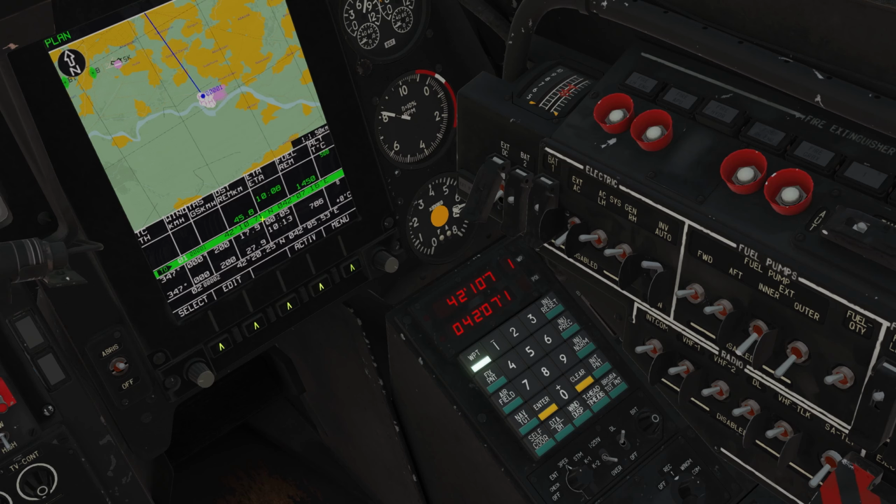So real quick, waypoint 1 on the ABRIS: 42107 north, or 71. We're going to talk about that second digit here in a minute. And then 04207.16 east. You see that pretty much matches this 42107. So this is where the difference in the formats lie. The decimals are 1 digit on the PVI 800, where they're 2 digits in the ABRIS. How do I convert that?